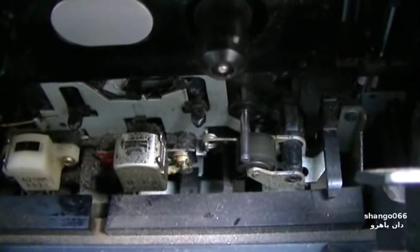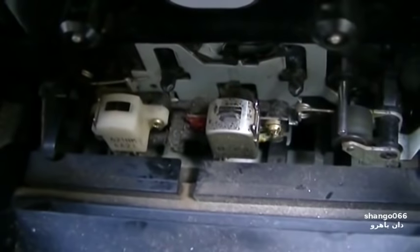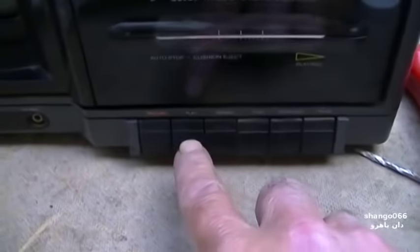Look at that moving parts, isn't that cool? It's not something you see anymore in your MP3 player. There's a little dirt there. I wouldn't imagine this has very much use on it. Might have to go dig through my cassettes and see what kind of stuff we got.